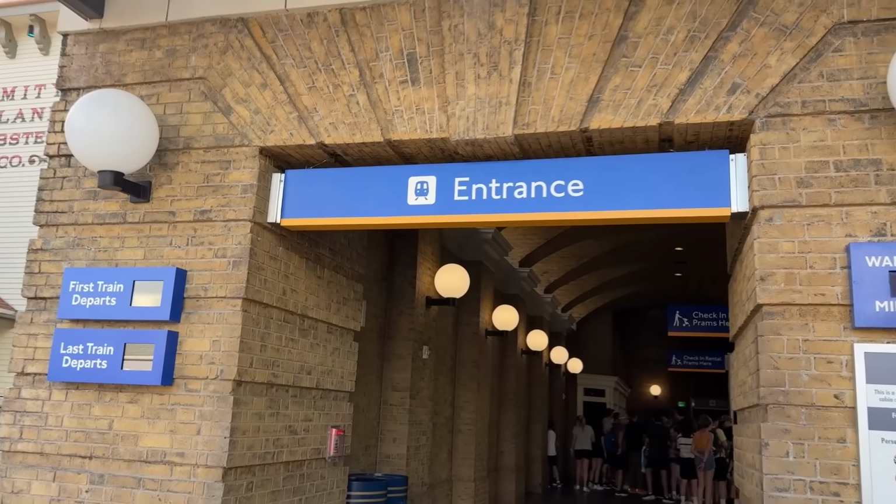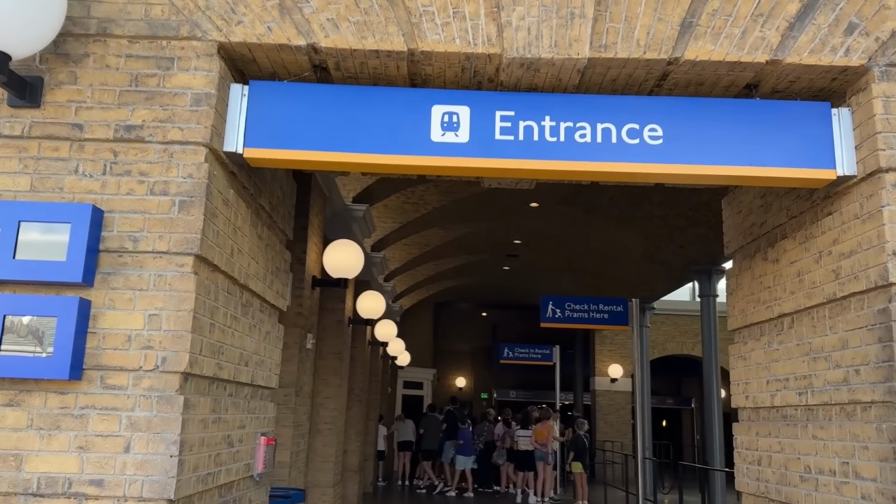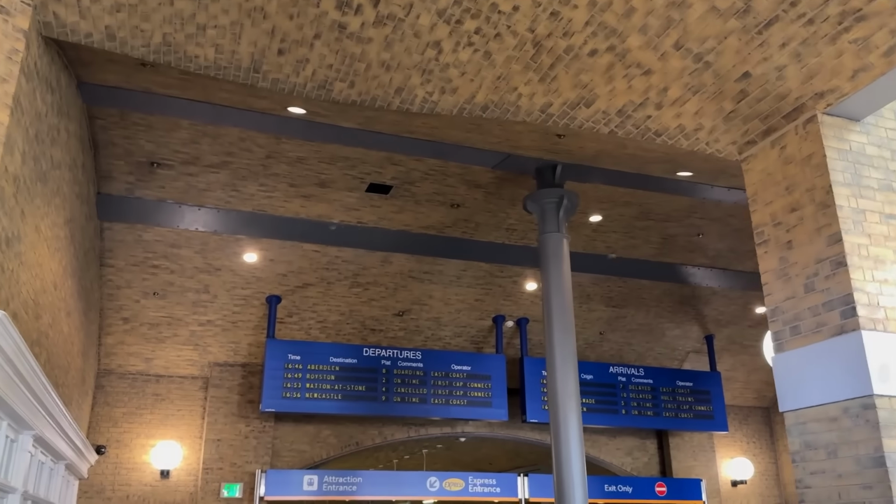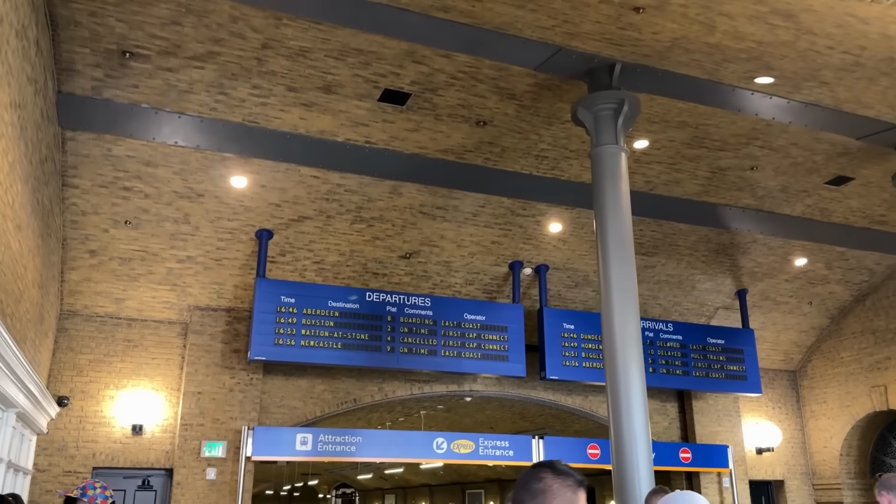This is a very fun and quaint attraction that takes you with a unique video. It is going to have a different view from here to Hogsmeade than it has from Hogsmeade back here to King's Cross Station. The only real knock that I have against this attraction is that it does require you to have a park-to-park ticket to be able to access it.